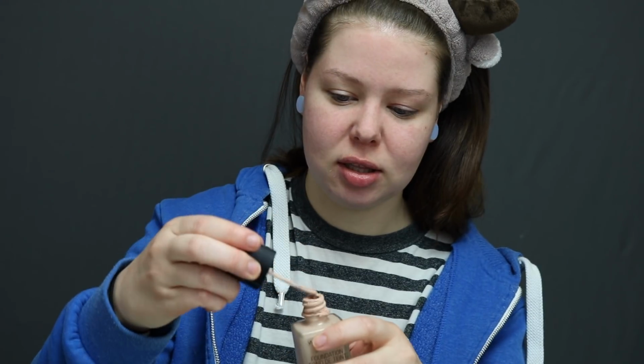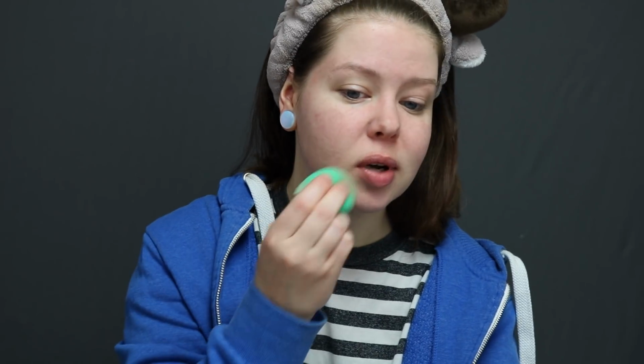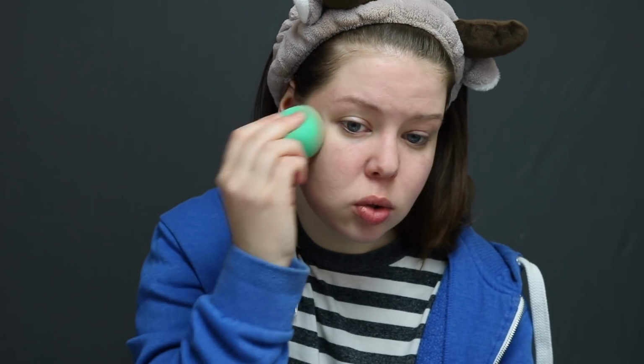I basically just take the spatula, put it on the back of my hand, and I try not to use too much of this product on a daily, so I just spatula it out. Whatever was on the spatula the first time is all I start with. If I need a little bit more, I'll go back in. But this foundation is just so heavy to wear to work that I just don't want to use a ton of product. And that's basically all I put on.